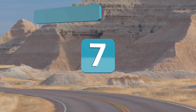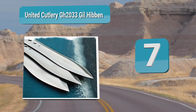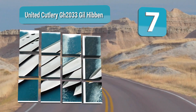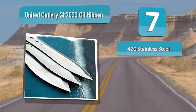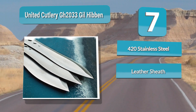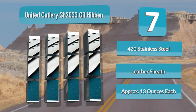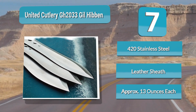Coming in at number 7, United Cutlery GH2033 Gil Hibben. A large and sturdy knife that offers a fun and well-balanced throw. The GH2033 Hibben throwing knife by United Cutlery is lean, aerodynamic and lightning fast when thrown. Safety and durability tested under tough conditions. You know the quality of the blade before it even arrives. The handle is ergonomic and comfortable.